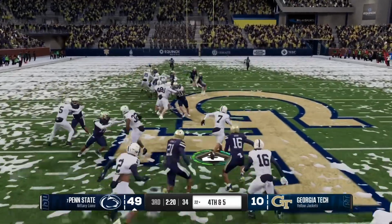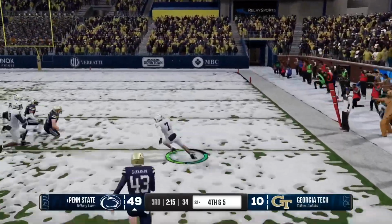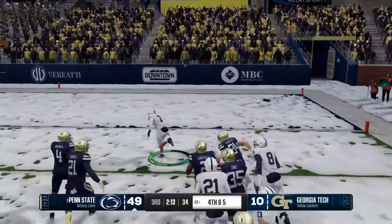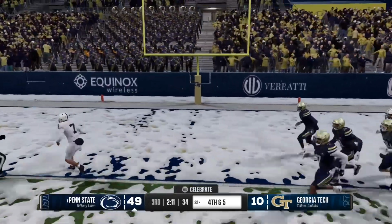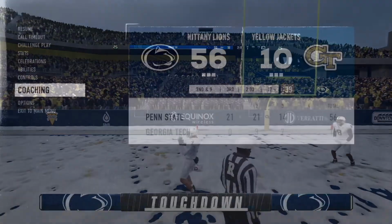He'll bring it back. It's Saunders. He gets a block. Wide open, and it's a foot race. He'll take it to the house. Touchdown, Nittany Lions.